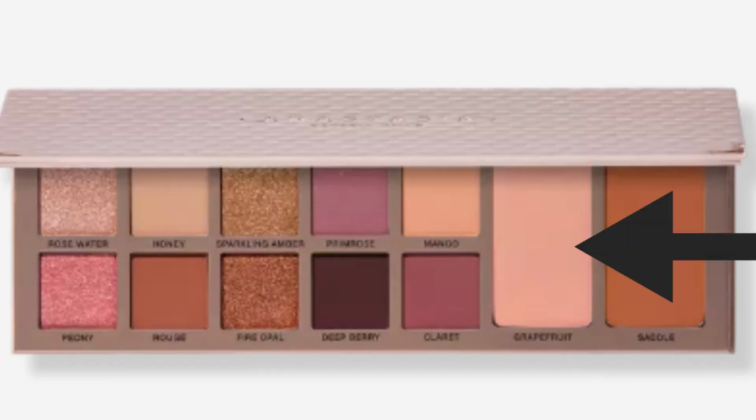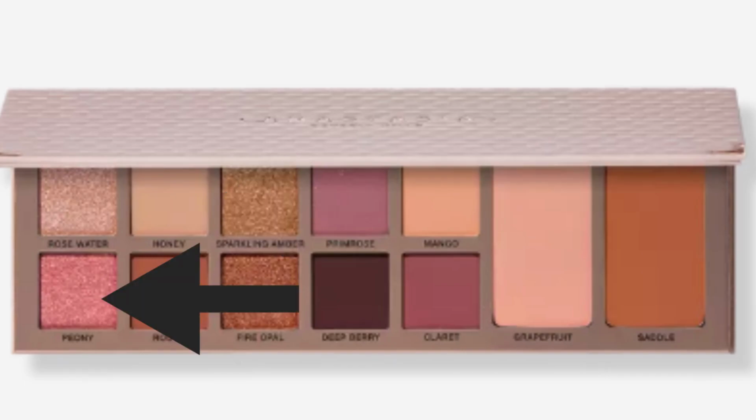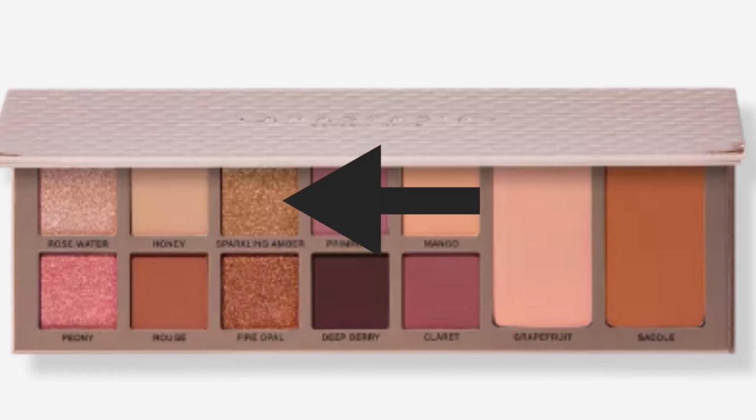Now, interesting to keep in mind, there was a part on the website that said precaution, and shades Claret, Deep Berry, Grapefruit, Honey, Mango, Peonies, Primrose, Sparkling Amber, and Rouge are not intended for use around the eye area. So kind of interesting that 9 out of the 12 shadows say not intended for eye area. There's a whole discussion about this. A lot of palettes that have pressed glitters in there say the same thing.